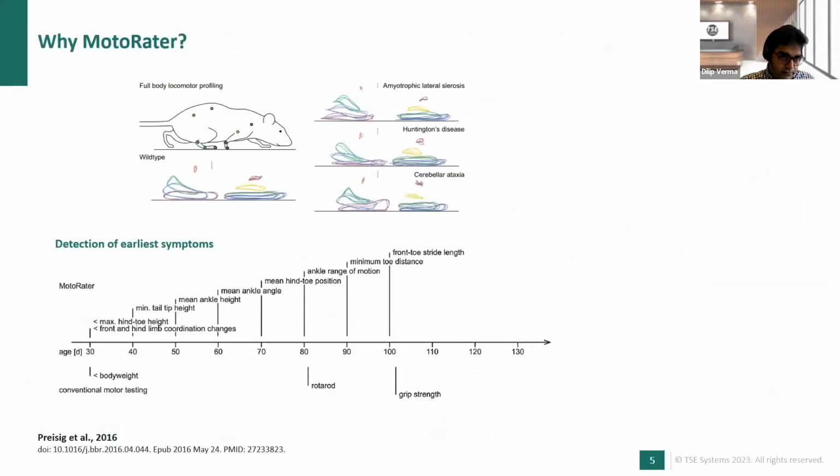And why the Moderator? Because we provide you with both paw printing as well as the body anatomical parts, meaning the whole full-body profiling, which you can do in the Moderator in different mouse models, either neurological disease models or any injury model. For example, you can see this nice study from Preissig et al., where they used three different mutant mouse models for ALS, Huntington's disease, or cerebellar ataxia, where you can see a direct comparison of these trajectories, and how they are visually different from each other.